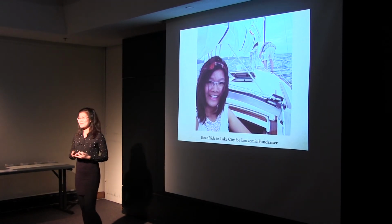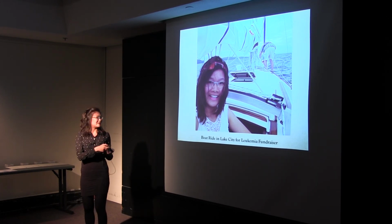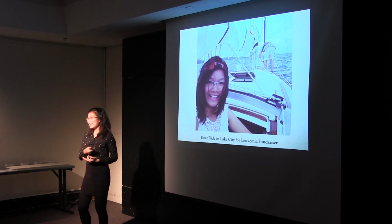So again, I came to realize how much I love Rochester, Minnesota, so I put a picture of my boat ride in Lake City right there.